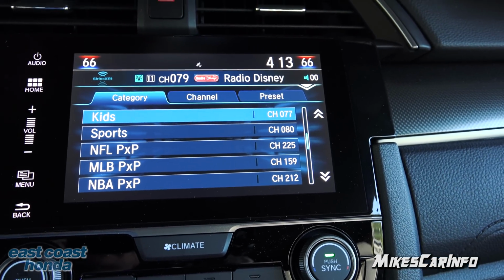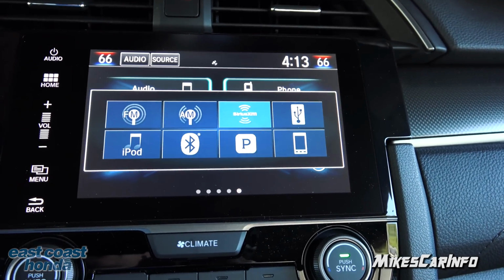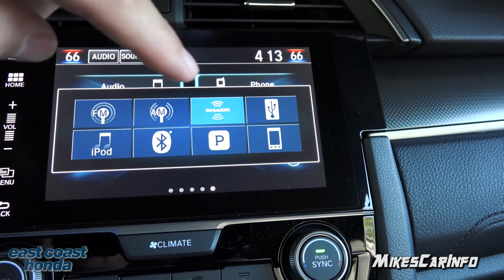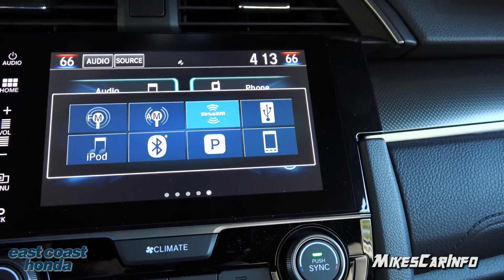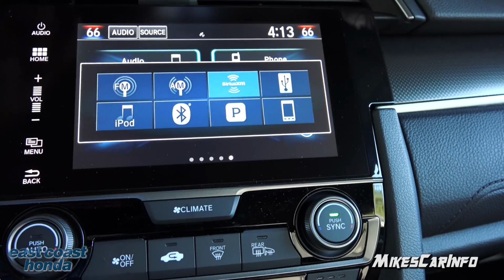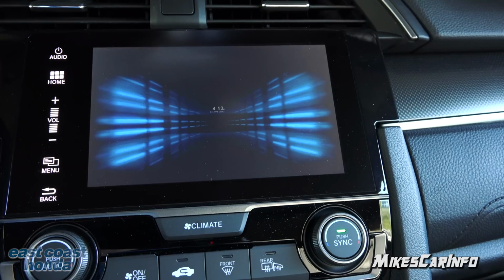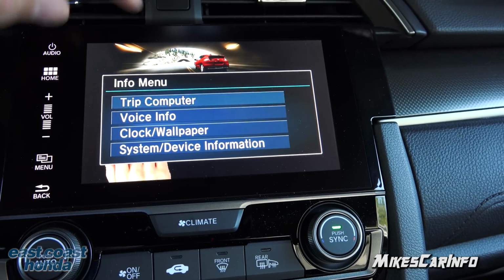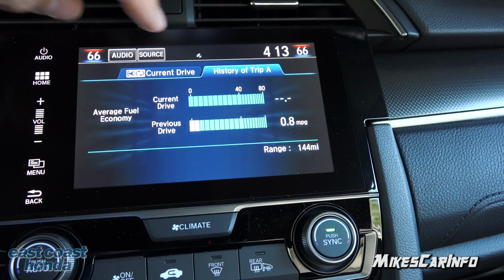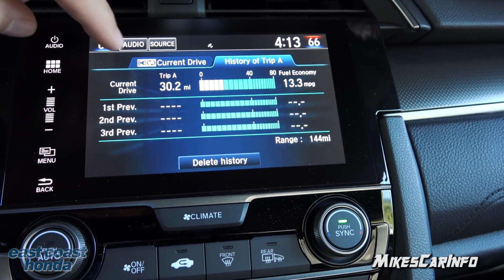So right now we have the satellite radio, but we can change the audio source to AM, FM, satellite radio, Bluetooth, iPod, Pandora, you know, your smartphone through Apple CarPlay or Android Auto. Lots of cool ways of playing music through the sound system. All right, so you can get some information here regarding your trip computer. Now, you see right there, it's showing you your trip and all the specs there as far as your fuel economy and all that good stuff.